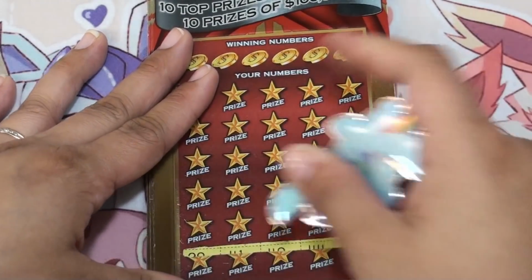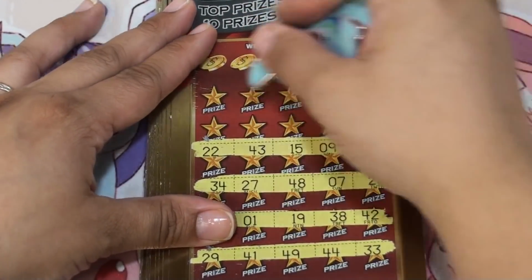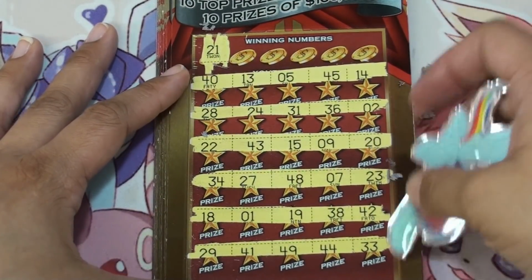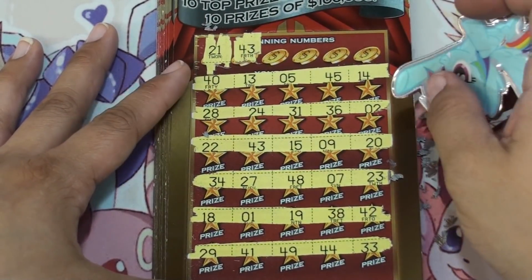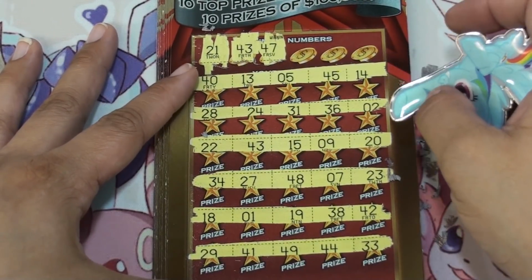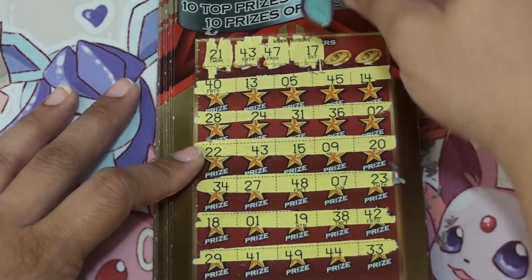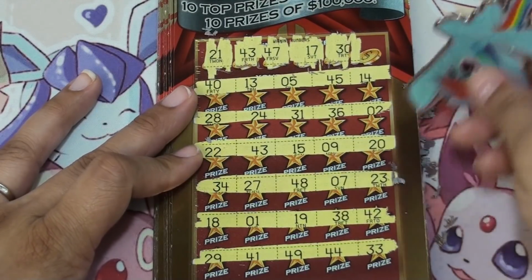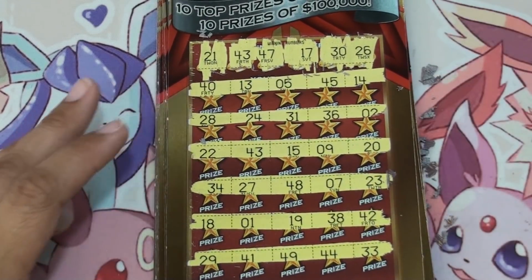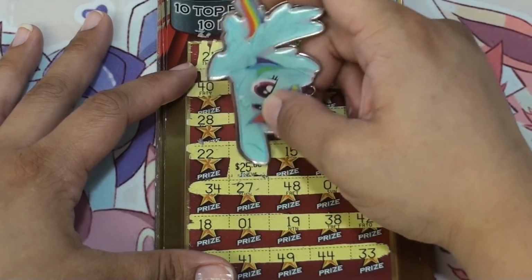Here we go. Winning numbers, we have 21. No 21 matched. 43. There we go, 43. I think that's our first number match here on this book. 47. 17. 30. And 26. Okay, so I only see one match. Let's see what the prize is going to be under the 43. Small zeros for $25. Ticket 10.